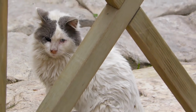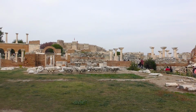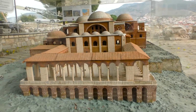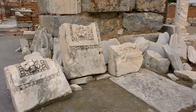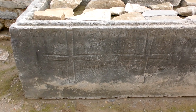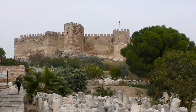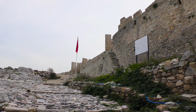Watchful of the guard cats, we made our way to St. John's Basilica, a ruined church overlooked by a fortress. The fortress was lovely, but the visit was upsetting.